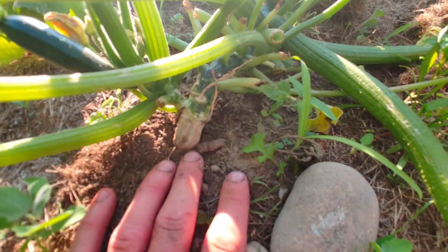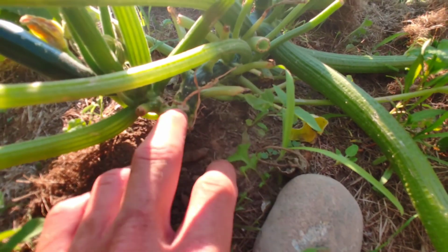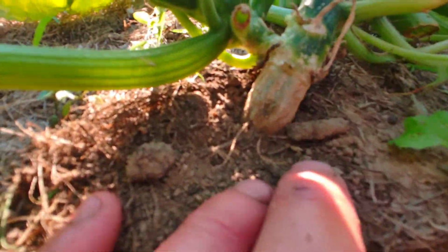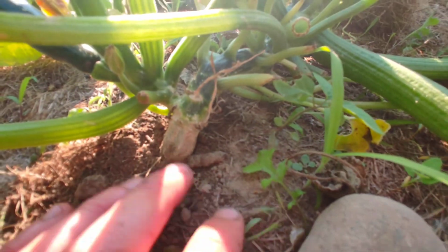I watched a few cool videos on how to get these grubs out of your plant. Wish I could do one for you, but I don't know where this thing is at inside here.